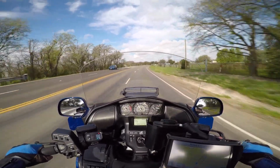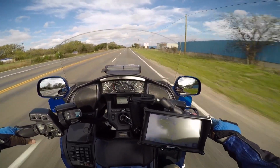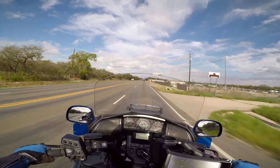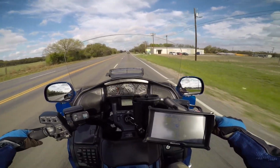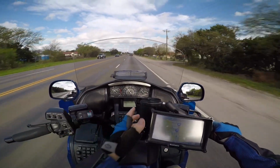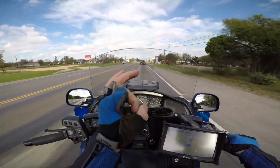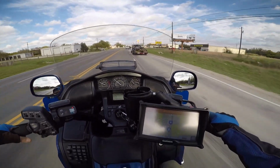Several people have seen my GPS and asked me about it over the years. It's a Garmin, I think a 7-inch, I think a 2797 LMT. It's got lifetime map updates, and I've had it for a long time. I think I even used it in a car before I had the bike. This is a RAM mount, and you can order this stuff on Amazon as well, and it fits this GPS. I like it because on the back is a straight-out ball, and I can just mount it to the clamps, and it works really well.